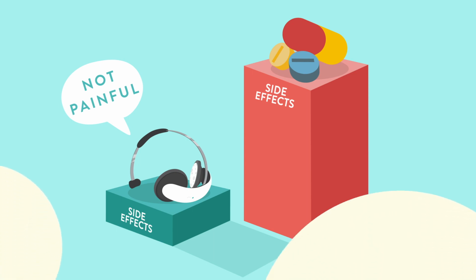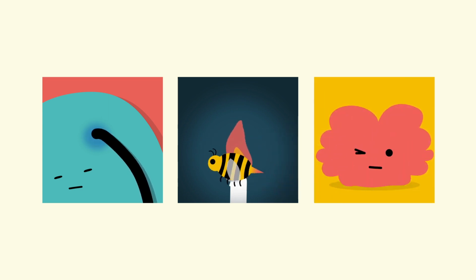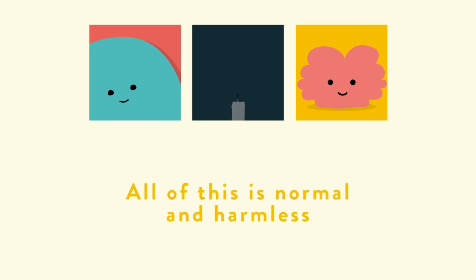Different people have different experiences. Some don't really feel anything at all, whereas others feel an itchy, slightly tingling sensation. Some feel a stinging or mildly burning sensation. Your skin can become slightly irritated under the electrodes, and some people experience mild headaches that pass after half an hour. If you have any of these sensations, don't worry. All of this is normal and harmless.